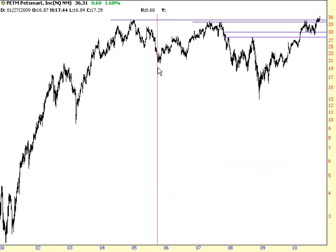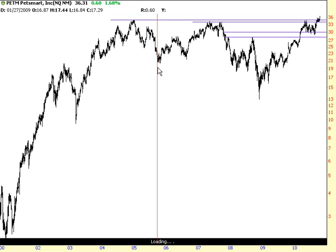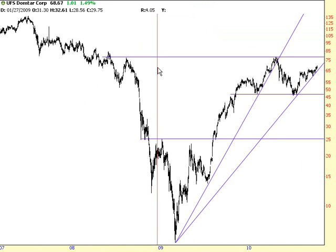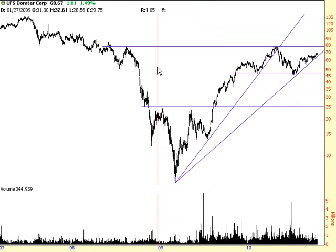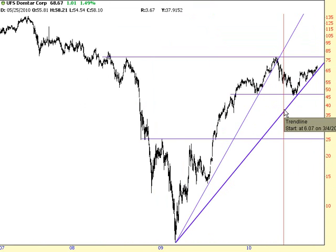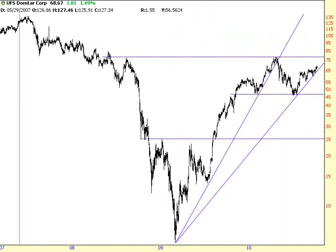Here's PetSmart, probably something you pass on the freeway just about every day. Another solar stock here, SOLF. And lastly, UFS. Kind of a peculiar pattern here, but as long as it stays above this particular trend line, I think it's worth hanging on to. So just a change of pace today. Wanted to show you my longs and the kinds of patterns that I like.